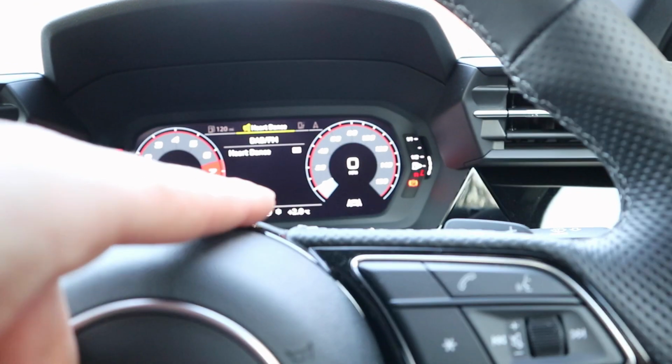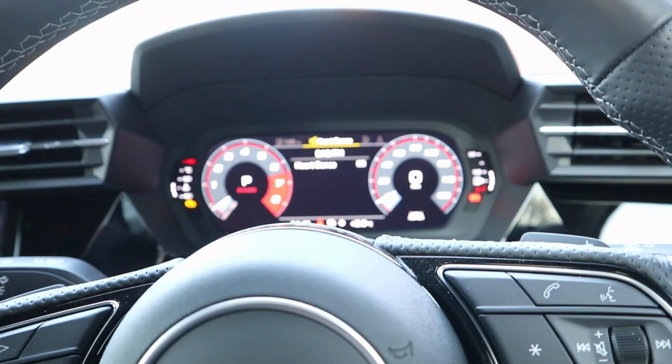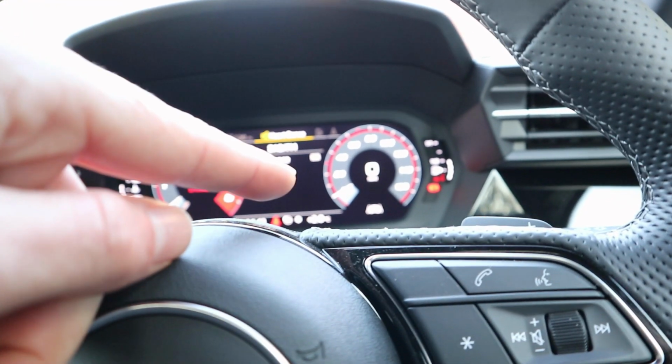So when you're going over a white line and you haven't signaled, the car will basically try and chuck you back, and it's just really annoying. You end up fighting yourself, fighting the car to change lanes. I wish you could just turn it off and leave it off, and you can't, which is really frustrating.